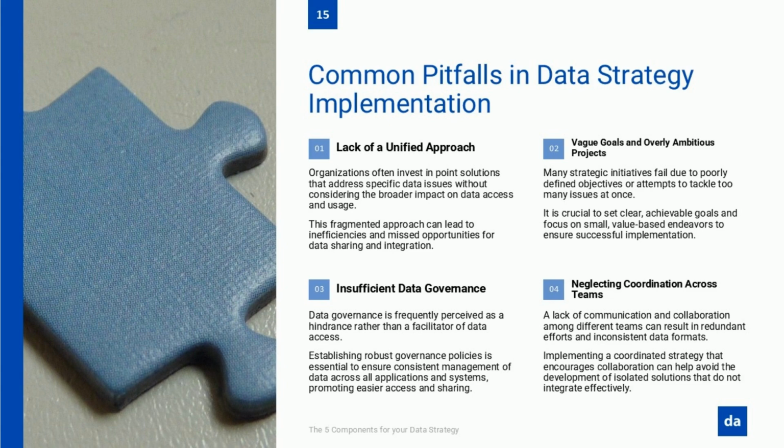Sauron forged the One Ring to control the other rings of power, but here's where he slipped. He didn't unite them effectively. In your data strategy, this happens when you invest in disconnected systems or siloed solutions. Instead of harmony, you create chaos. Without a unified approach, inefficiencies take over and your data ends up scattered and underutilized.